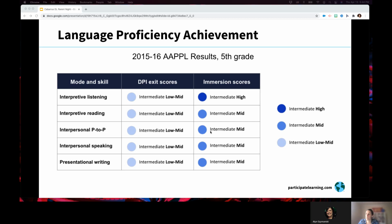And these are the immersion scores in the different skills, which are the listening, the reading, the interpersonal, which is like the conversation, so both listening and speaking at the same time, and the presentational writing. So regardless of the expectation on the different language skills, the immersion scores are consistently higher than what's expected from the Department of Public Instruction.